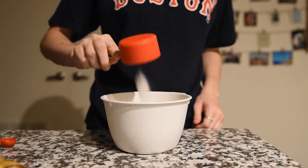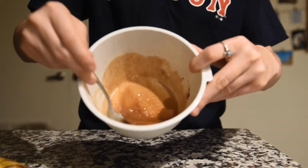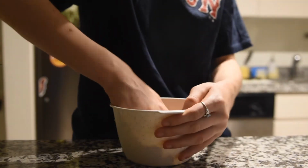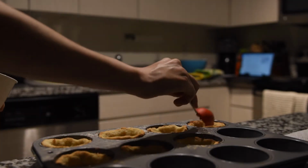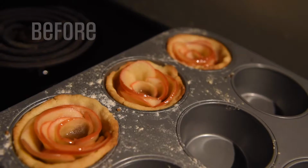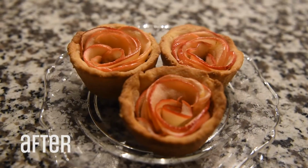Here I am making a somewhat of a cinnamon liquidy base to go at the bottom of the tart. I was confused about this at first, but honestly, it added a ton of extra flavor when it came to eating the tartlets. After a very long process, the results were so worth it.